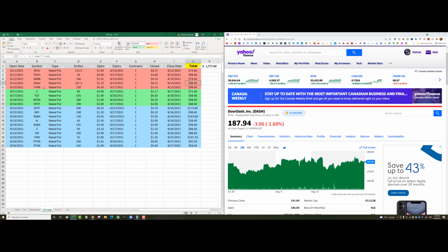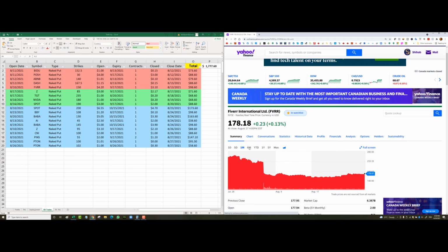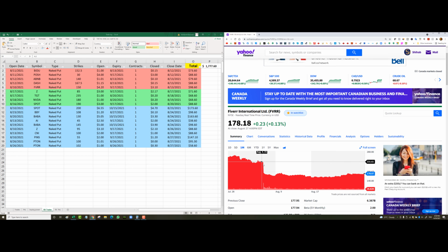And then next here, Fiverr, a naked put on Fiverr at a 150 strike for $4.20, September 17 expiry. So this one was done after earnings, when Fiverr dropped hard. So let's look at the chart for Fiverr because it was a big drop actually. Yeah, you can see this drop here. It was trading in the 230s. It dropped all the way down to 176.